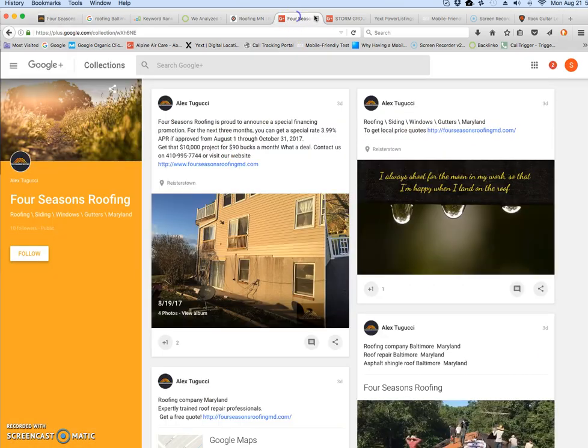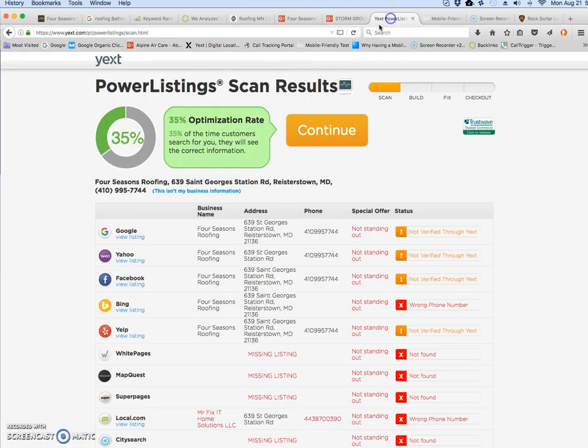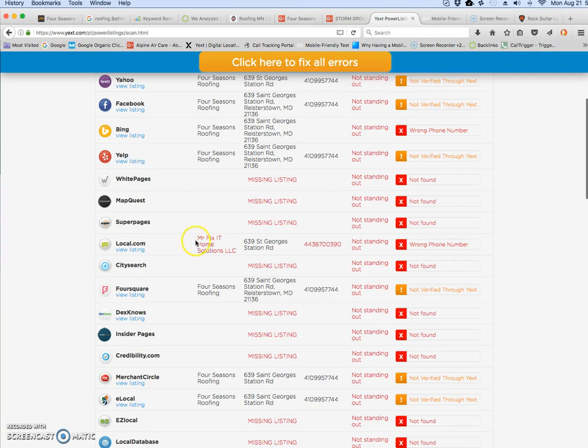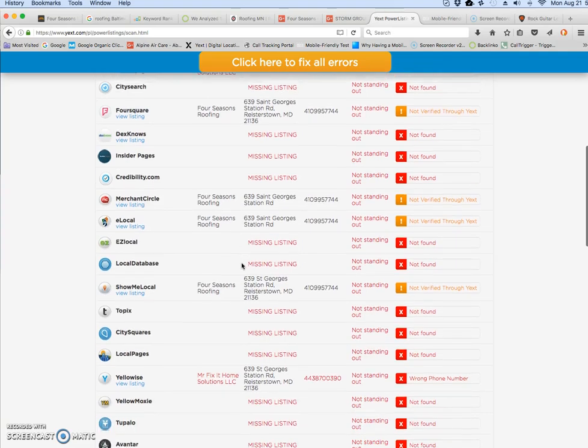All right, number 2 is your citations. I'm going to actually start with this. This is all the major citations available. And Google is number 1, like I said, and they actually look at all the other guys and where you are and how you're listed. So a couple things, you know, Yahoo is great. This is perfect. Facebook, great, perfect. Bing, address is good, but phone number missing. Yelp, perfect. Not in white pages, not in all these other players, and then some discrepancies, like we don't know who Mr. Fix-It-Home guy is. And then just a lot of missed opportunities to be in these directories.